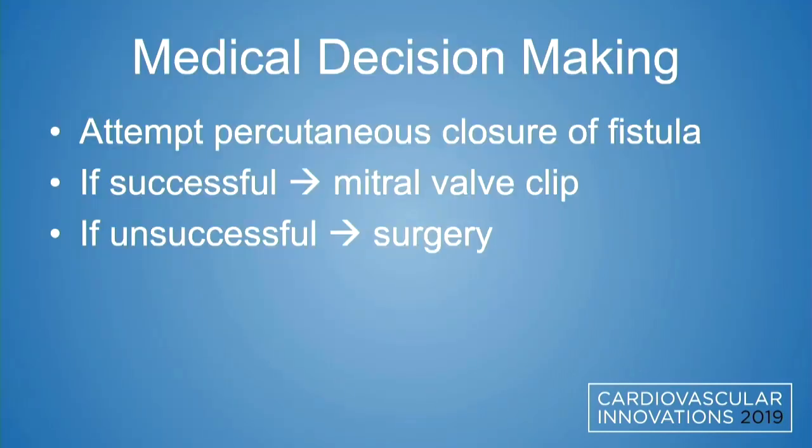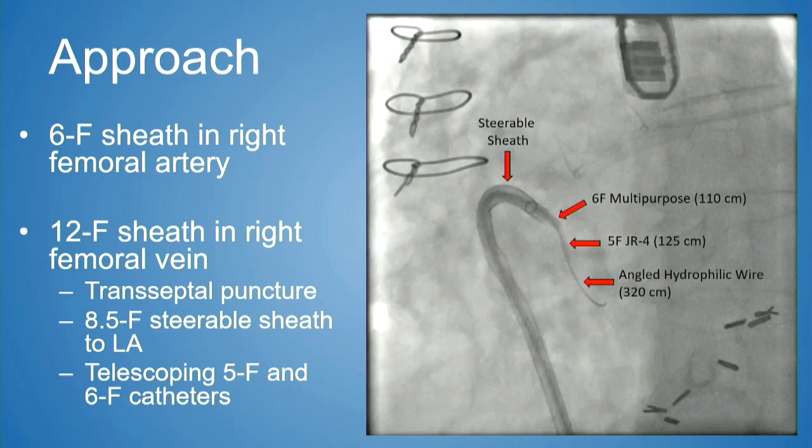So we really wanted to spare her from a third sternotomy, and we felt that both lesions probably needed to be treated and would like to do it in one setting. So the plan we came up with was to attempt percutaneous closure of the fistula first, since it's a little bit less predictable, and if that's successful, go ahead and proceed with MitraClip. If not, you'd have to go to surgery for both lesions.